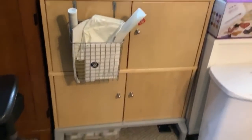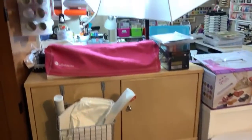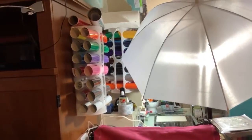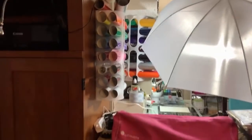So this is another IKEA unit. Leah, I thought you were going to open this up. Okay. On top is my Silhouette machine, and there is some of the heat transfer vinyl and regular vinyl.